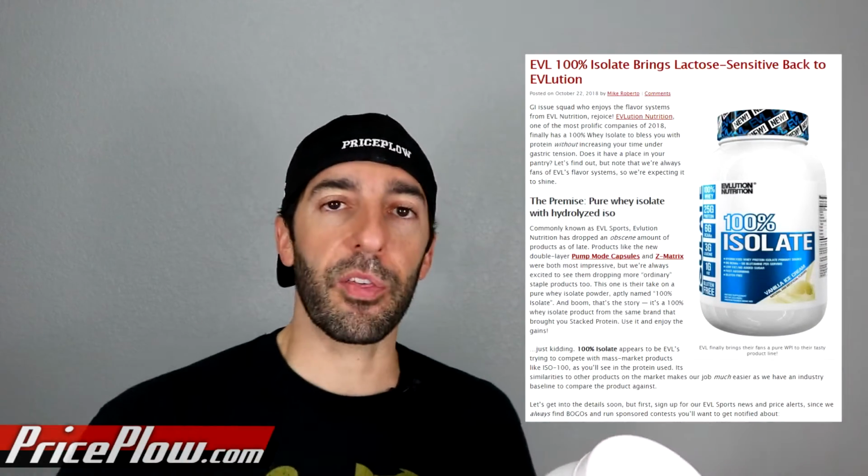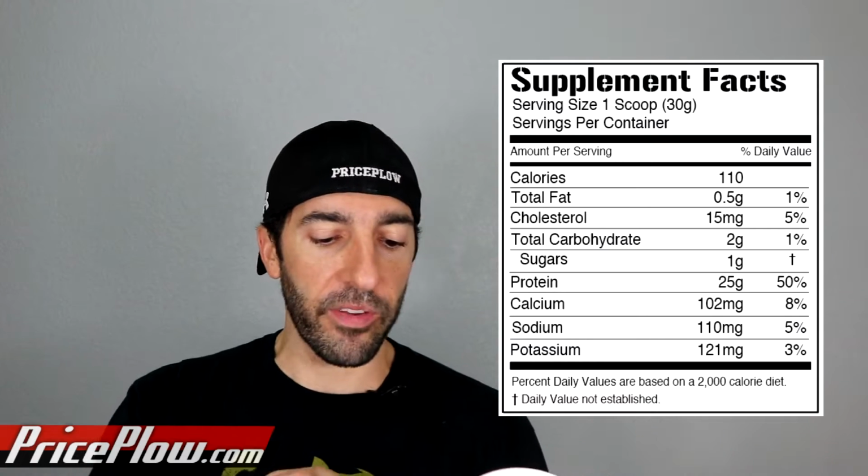Then with chocolate, we have 3 grams of carbohydrate. With vanilla, we have 2 grams of carbohydrate, 1 gram of sugar each, and that chocolate is providing a little bit of fiber as well, so 1 gram there. And then fat, 1 gram, half of it saturated, and here, just half a gram of fat. So chocolate's a little bit worse, but that's kind of how it always is. And then on top of that, we got a good bit of minerals.